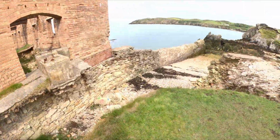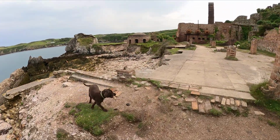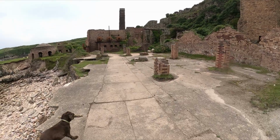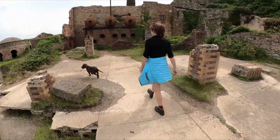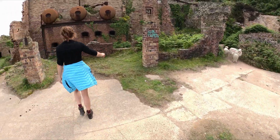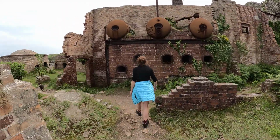But the site had one major issue, and that was transporting the bricks away, because Porth Wen, whilst it had its own dock, was surrounded by rocks in quite a rocky bay, and ships would be damaged when they were loading. So sadly, due to decline, it closed in 1949.